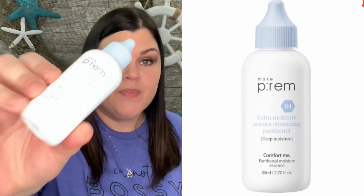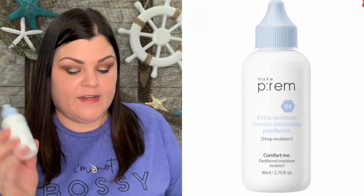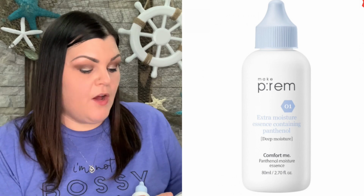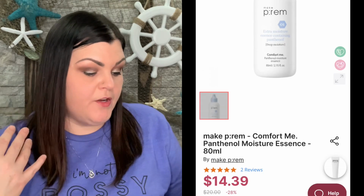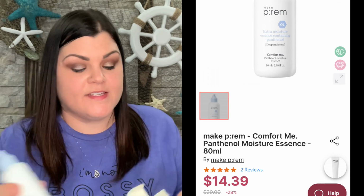This one's for extra moisture. The other one I believe was a green or a pink top, and it was for something else. I think it was more calming for your skin. But the PREM, that brand, I really, really do enjoy this. So I'm so glad to see this again in here. So yes, this I really, really do enjoy. And it says Comfort Me. And again, you just put it on your face. It says after using a toner, apply an appropriate amount onto your face. Very simple and so easy to use because I like the way that it's packaged and the way that I just squirt it on.